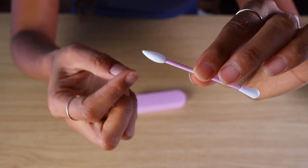My ear canal is not this big. This is for giant ears. This is not for me. And if I were to use this to clean my ear, I would literally just be pushing the earwax back into my ear, so it's completely pointless. But for you, it may work. For me, it doesn't work on my ears, but I really like it for makeup corrections.